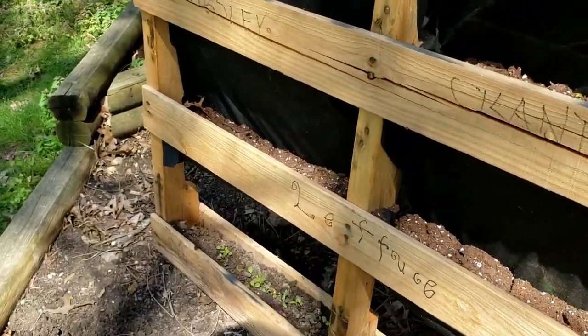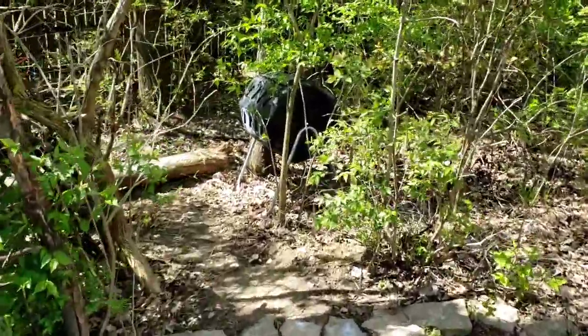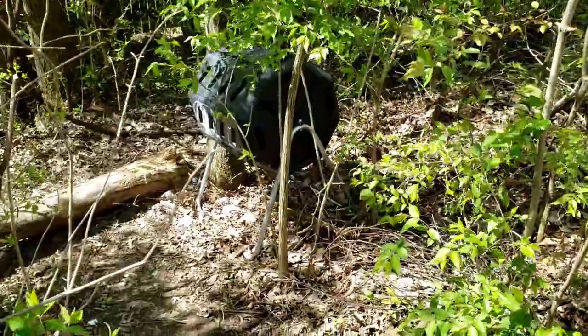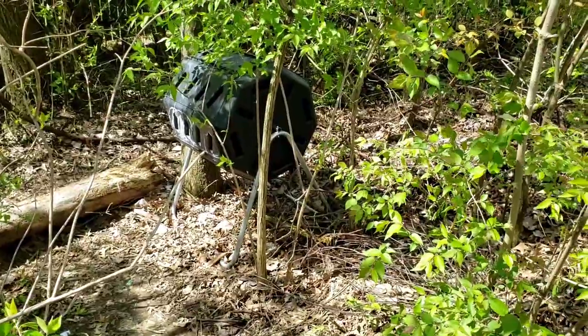All right, there's one more thing I wanted to show you while we're down here, and that's over here in our tree line. Sorry if I'm making you nauseous. I'm not very good at doing this. Over here in our tree line, we have our, do you know what that is? That's our compost bin. We're going to talk a little bit more about compost later on.